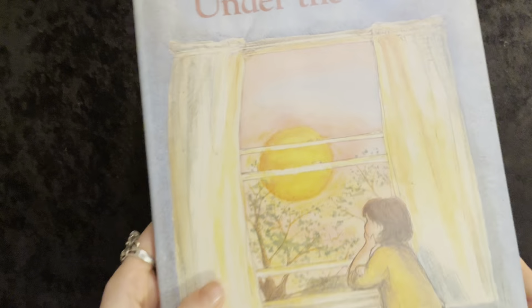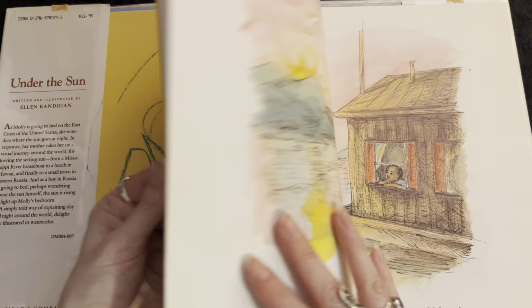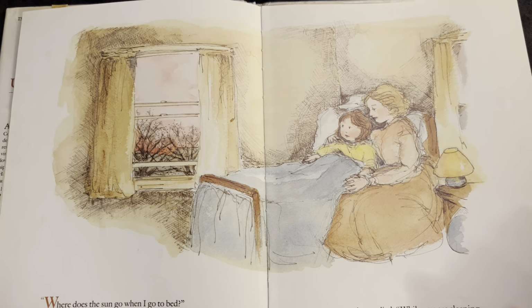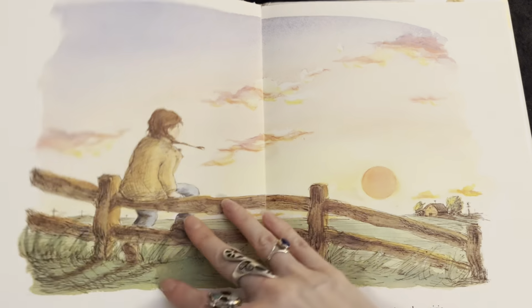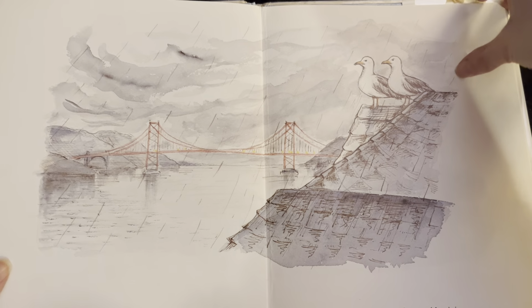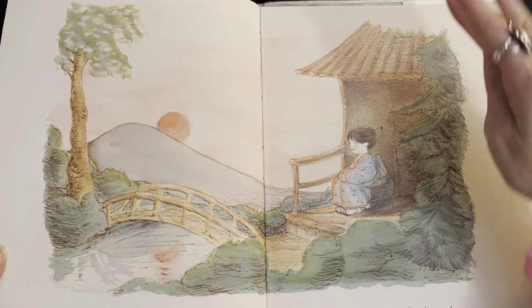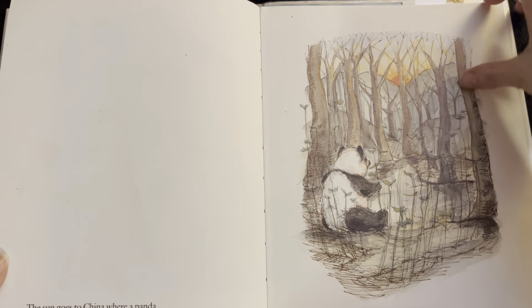Under the Sun. This was a book that I read often to my daughter at night before bed. It's about tucking your kid in at night and where does the sun go when I go to bed. They go all over the country and then all over the world, talking about the sun setting in different places. Oh, I really love it. So pretty.